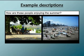Personally speaking, I would far rather be in the first photograph under a nice tree than doing nothing on the beach. What else can I say? Well, that's about it, really.